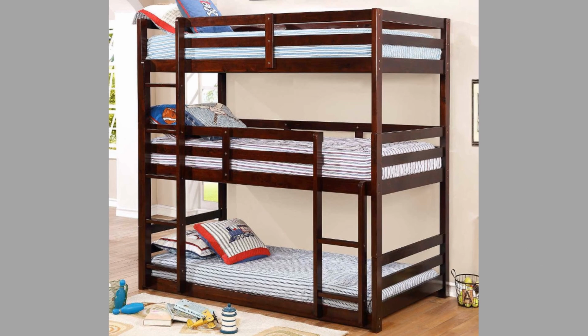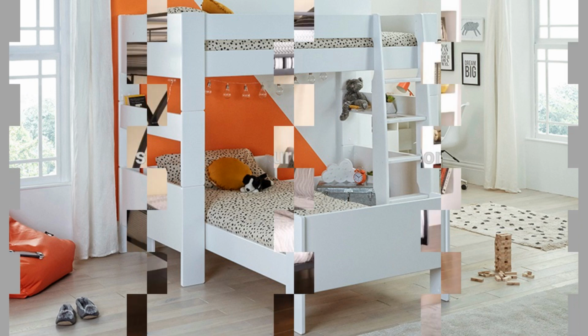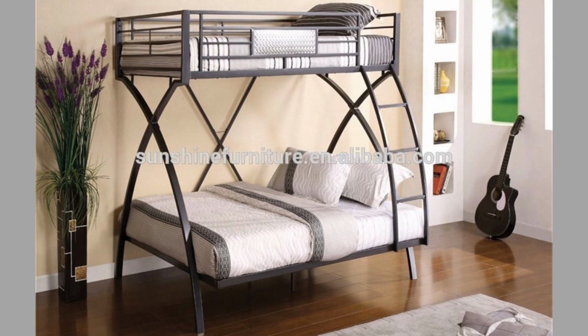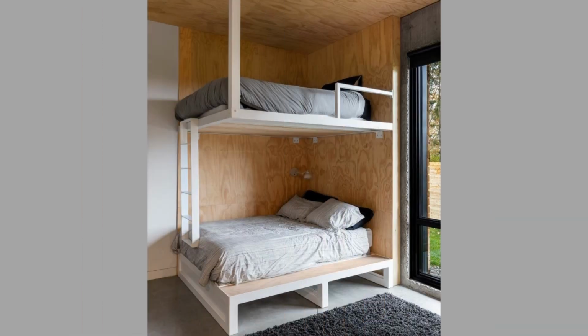In dormitory settings or shared living spaces, bunk beds can help maintain a safe environment by ensuring that sleeping areas are well-defined and organized. By utilizing bunk beds, institutions can create more efficient living arrangements while keeping safety a priority.